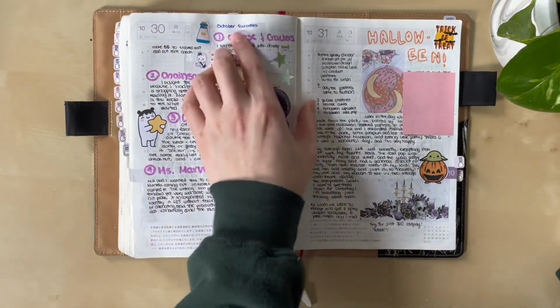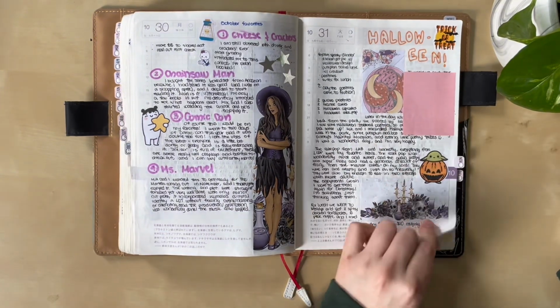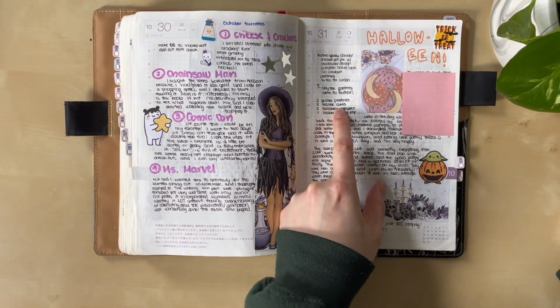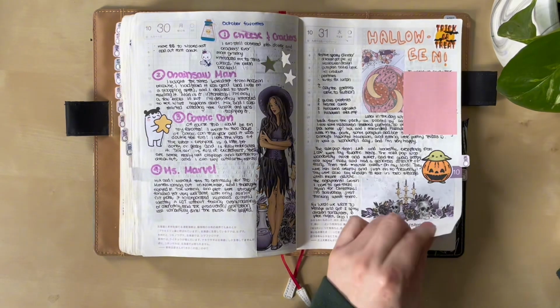Then I have October favorites, did some journaling about that, and this was Halloween. So I bought some things from the bakery. I got 2 guava pastries, 2 mousse cakes, 2 Halloween cupcakes, and 1 Halloween cake pop.